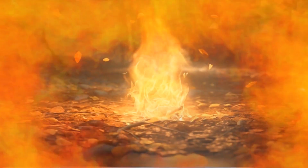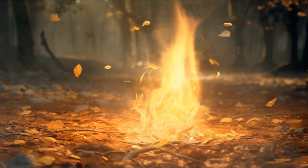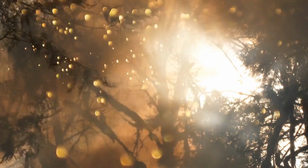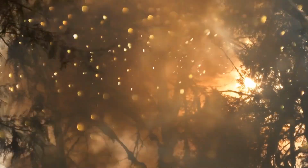A tiny sparkle slowly falls from a black, fiery cloud. This is a particle of hot ash. It drops to the ground, touches the dry leaves, and sets them on fire. Millions of such particles fall to the ground. The forest flares up like a match. The smoke from the burning trees rises and becomes part of the expanding ash cloud.